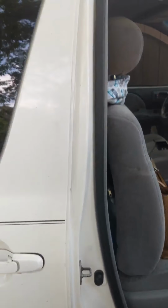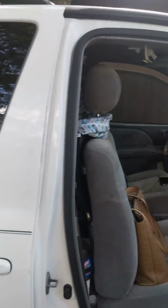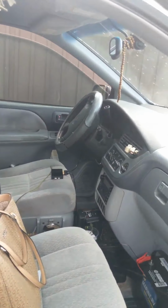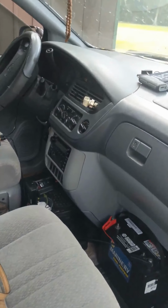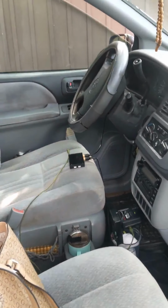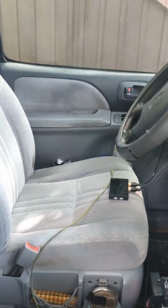Hello everyone. Finally, I'm going to show you my tiny mini home on wheels. This is Caziel, a Sienna 2003. Caziel stands for the Angel of Solitude, or Speed of God, which I'm sure I don't have that speed in the van because I don't like to speed, but it's just a regular Sienna.